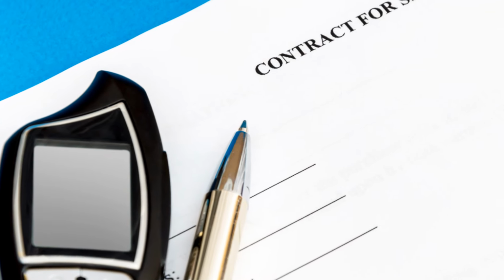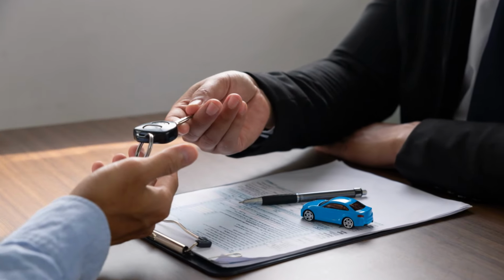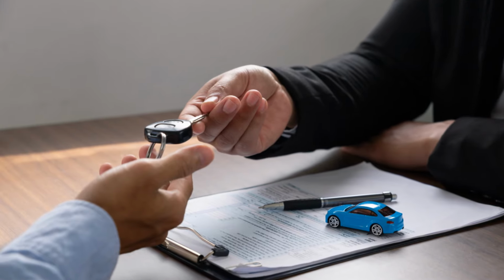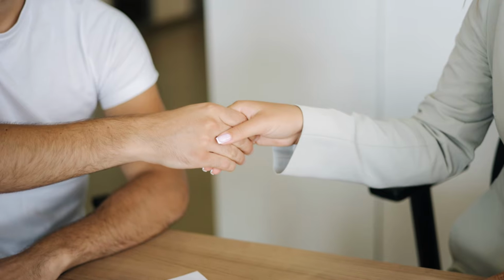When buyers feel they can trust you, they're more likely to move forward with the purchase. So, gather all the paperwork, be transparent about the car's history, and let's get that beauty sold. Remember, a well-prepared seller is a successful seller.